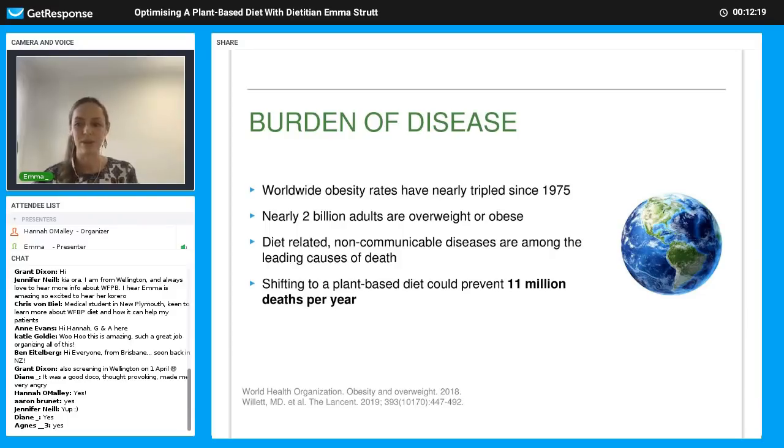So we all know this. We've heard these statistics so often, I feel like they're actually losing a bit of their meaning and impact. But it is actually really important to take a look at this because we've seen some amazing advancements in medical technology. We've got new drugs that are coming out all of the time. So why are we still sick? Why are we seeing these kinds of statistics?